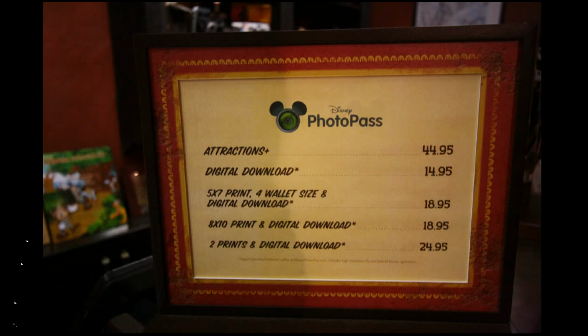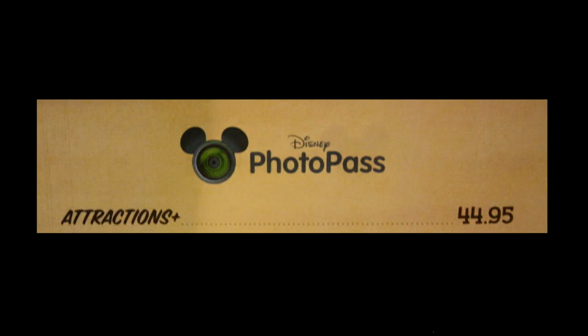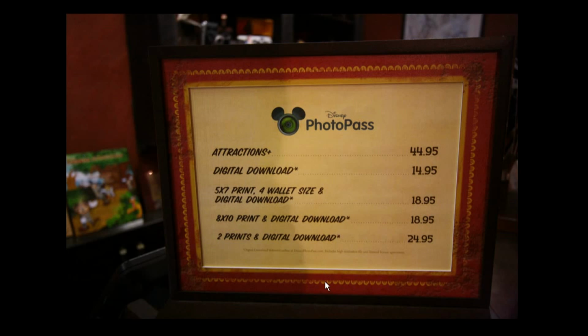Now, this is happening all over Walt Disney World Resort. This photo happens to be from the Expedition Everest area, and what we're here to take a picture of is this line, the Attractions Plus deal for $45. Now, if you're not familiar with it, it's a somewhat new scenario where you pay a single price and then you get the on-ride photos, so not the Photo Pass photos, the guys taking your picture in front of the castle or the tree, the on-ride photos for 2 full weeks for $45, and those are all downloads.